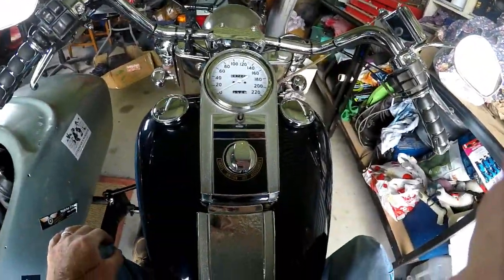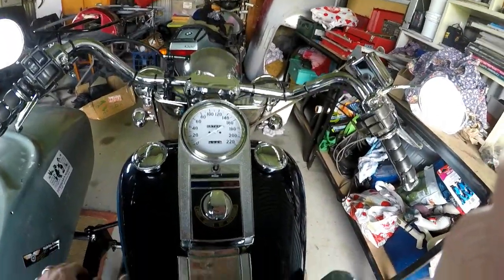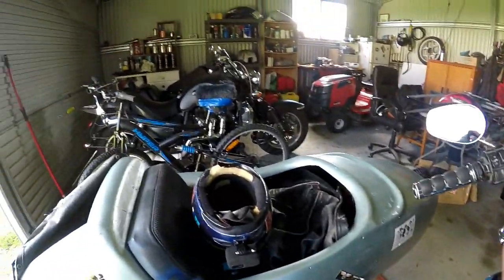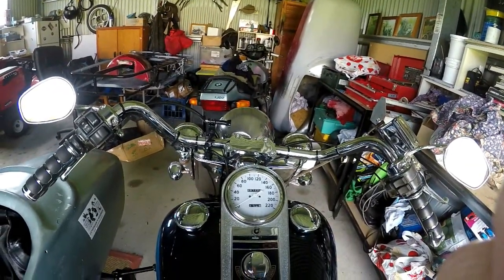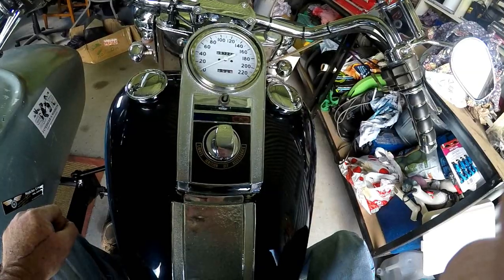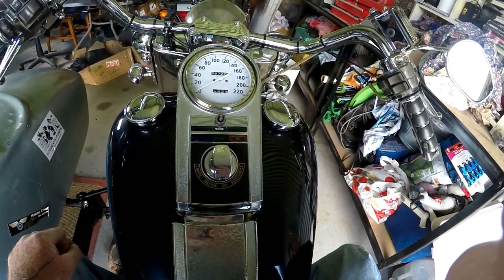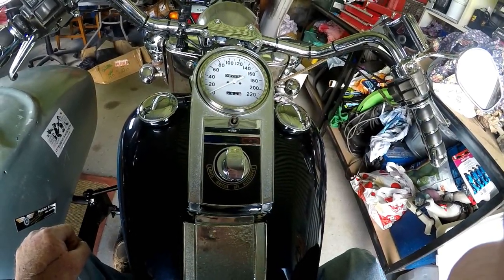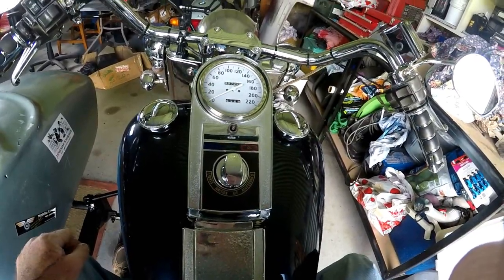Well, the old girl got me home. I'm not entirely sure what's going on. I think it might be fuel, the way it's carrying on. Anyway, thanks Uncle Tim for getting me home as well. Let's pull that carby apart and give it a clean out and check the fuel lines and stuff like that, maybe renew them or whatever. It might help. Otherwise, I'm danged if I know.